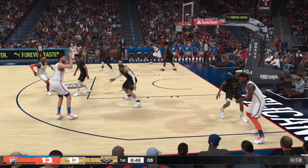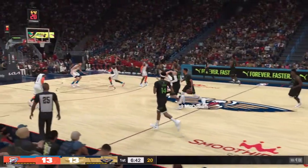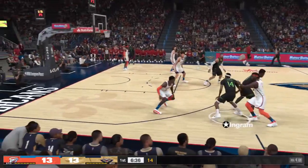Now here's Dort. Out to the right wing. Shoots. McCollum pulls it in. And it didn't fall, but still a great look. You know, it can be frustrating when you make the right play and fail to reap the rewards. You just have to stay with it here.